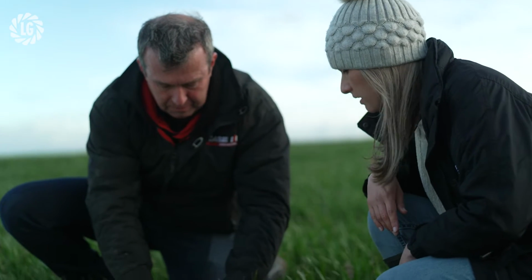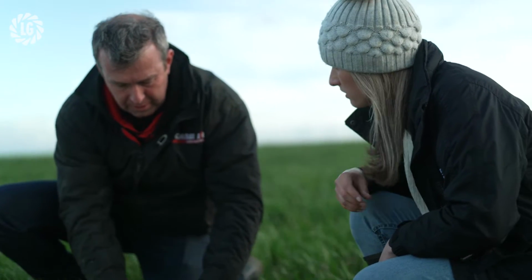We are farming a heavy clay with poor soil structure, so we do have a mild blackgrass issue. One of the reasons we went for Skyscraper was it's a high tillering variety, which was doing its good to suppress the blackgrass.